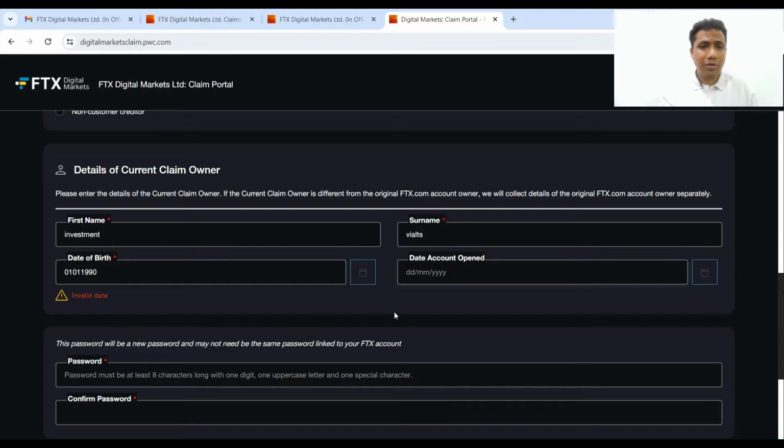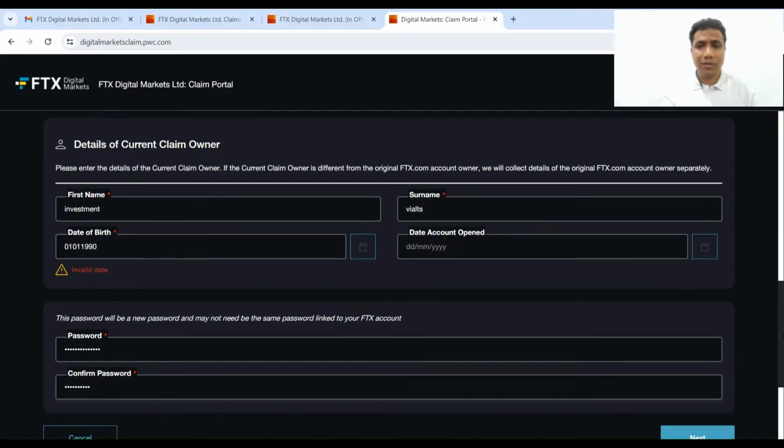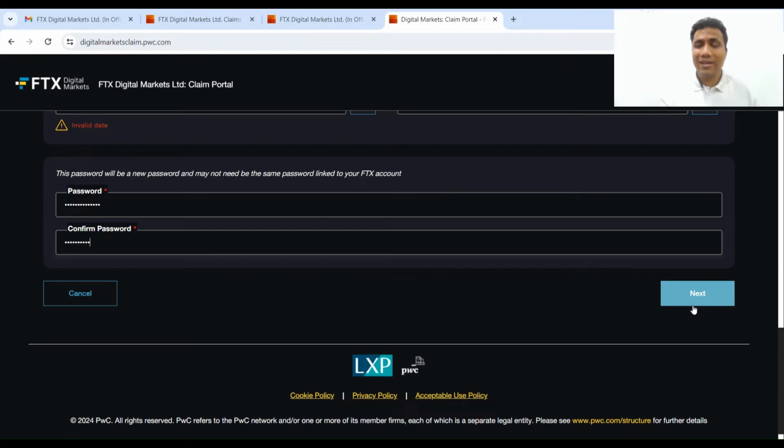Eventually, towards the conclusion, we have to fill in the password. We have to create a strong password and confirm the same password. I'm just putting some dummy numbers here. It would of course not match. But once we have done that, I will click next, and that will take me to the next page. In the meanwhile, let me quickly fill this up so that I don't have the hassle of hiding the details that I'm filling in. And I will meet you at the next page.